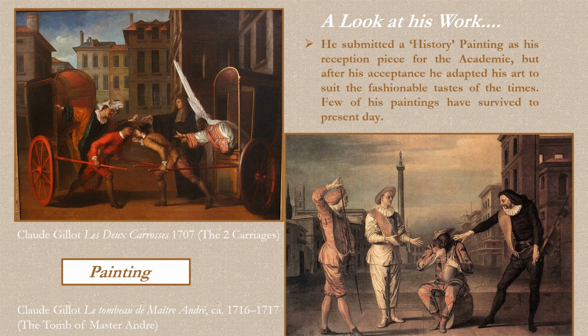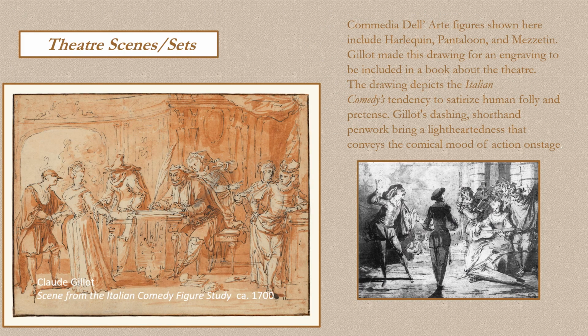The painting at top left is The Two Carriages. It depicts a scene from a play that is said to be based on a real incident. The painting on the right depicts a scene from the popular play The Tomb of Master Andre. Popular commedia dell'arte figures shown here include Harlequin, Pantaloon, and Mezzetin.